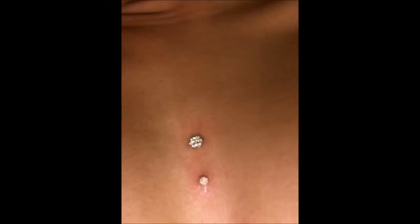The bottom one hurt more only because the piercer couldn't get a deep enough hole to have the jewelry stay. So the pain was about a 5 for the bottom one, or excuse me, it was a 6. That's one more than the top one. It wouldn't go in. The pricing was about $30 to $35 again, and I did love that one as well. It was really cute. The whole idea of having a bigger one on top and a smaller one, and just the location, I thought it was really attractive.